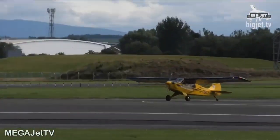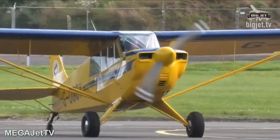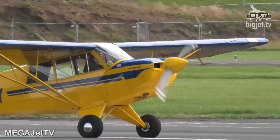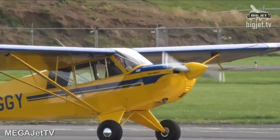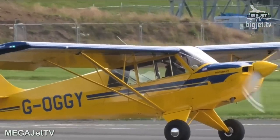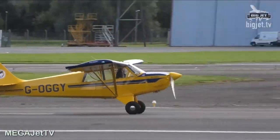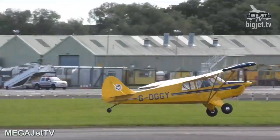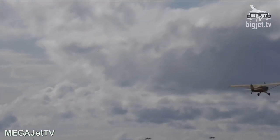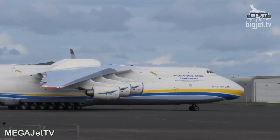Watch this thing go up, mate. About 50 yards and it'll be airborne. Solo flight. I'm not a big fan of those ones, man, I've got to be honest with you. Come on, let's get these steps up.